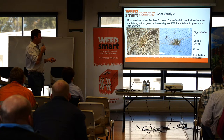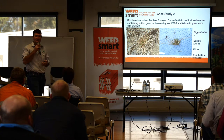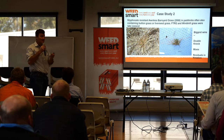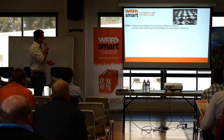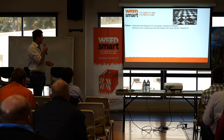And quite challenging combinations, as you have up here: feathertop Rhodes, barnyard, liverseed, windmill. I don't know, do you get windmill grass up here? Pretty well treated like feathertop Rhodes. It's a similar beast. Sweet summer grass up here, yep. And fleabane. Plenty happening there. So this is some of the plan that we're trying to incorporate, and you'll see the picture up here stays the same the whole way through this series of slides.